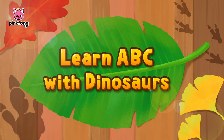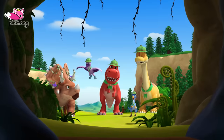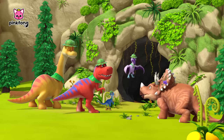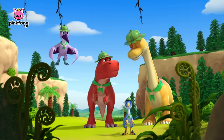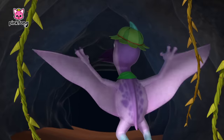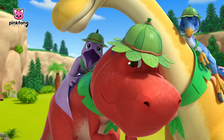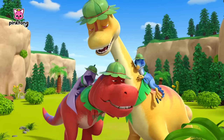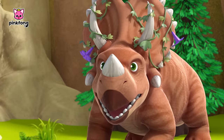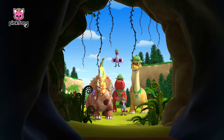Learn ABC with dinosaurs. At last, we've reached the cave. So in this cave, there is the ABC dinosaur mural? That's right. Are you ready to explore? Isn't it a bit too dark in here? I think there's a ghost in this cave. Or there might be a monster living in here. Don't worry, class. There are no spooky ghosts or monsters in there. Look, this beautiful flower lamp will light up the way. Wow! Come on, let's go inside.